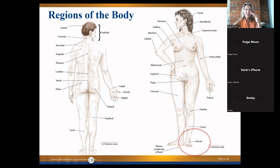All right, and then moving down the regions of the body, we've got the femoral region, pubic region, obviously inguinal, but the femoral region has to do with the femur. So the femur is in the upper leg, patellar region, and then the dorsal region. Dorsal region of the foot, and the palmar region of the hand, but it's the plantar region of the foot, on the bottom of the foot. Think about if you step on a plant, that's the plantar region. Plantar fasciitis on the bottom of the foot.